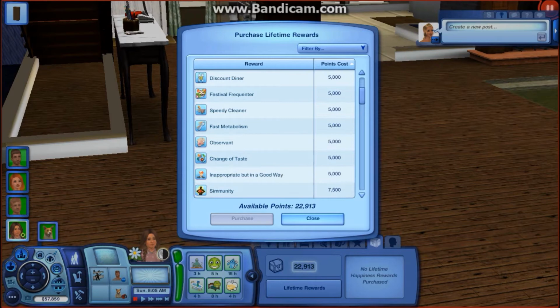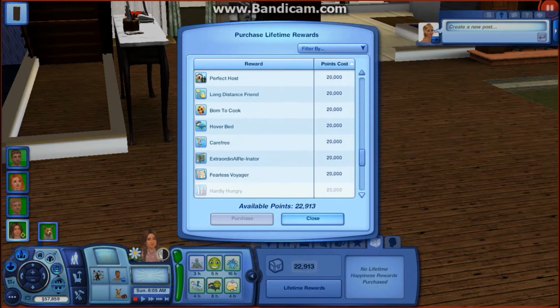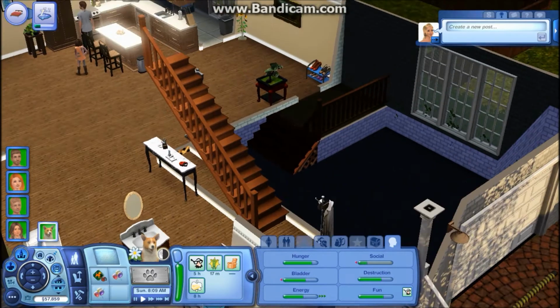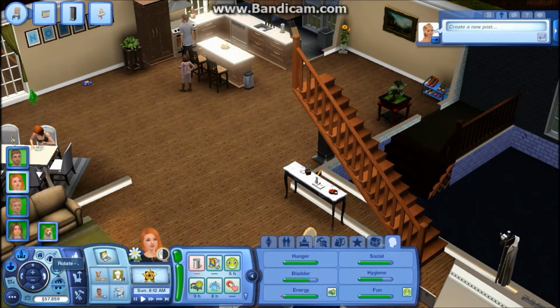I want the extra creative one, but I don't think you can do that as a kid. It doesn't look like it. Yeah, I didn't think so. Alright. So the one I want for her we can't get quite yet. But that's alright. We will get it for her when she is older. But yeah, so that's Kayla. And then we have Oliver, who I will try and show you guys. He's upstairs sleeping at the moment, so I'm going to let him finish sleeping.